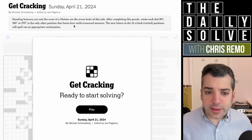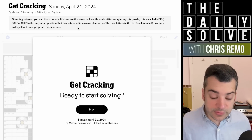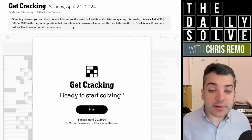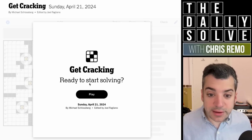This reminds me of the sort of thing you might end up having to do in the British weekly themed crossword, The Listener, which I'm in the midst of solving this week's at the moment, and this is very unusual for a New York Times crossword. I'm curious to see how it works out. So I've removed the note, and the puzzle's entitled Get Cracking. Let's do just that. Let's get cracking.